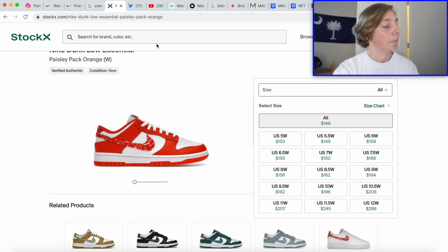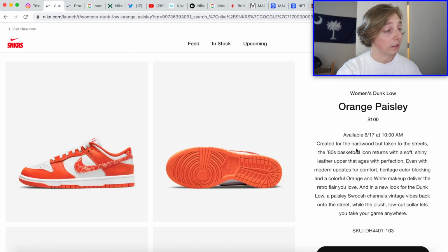Not too much, but it'll be kind of one of those ones where you might have a decent price. You might actually be able to get a pair for not too much, but we'll kind of see. It's probably one of the more hyped Paisley dunks from the pack, just to be honest. But yeah, coming soon, 17th. Just kind of stay tuned.